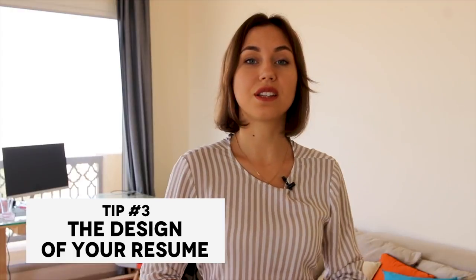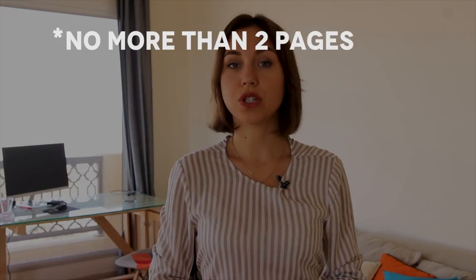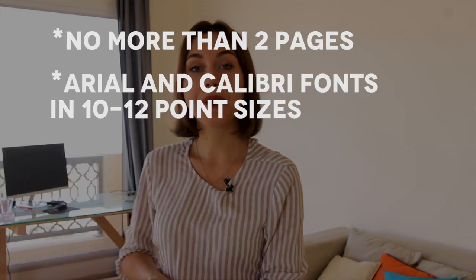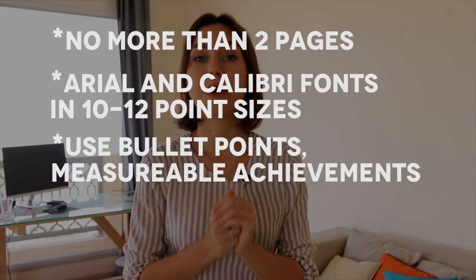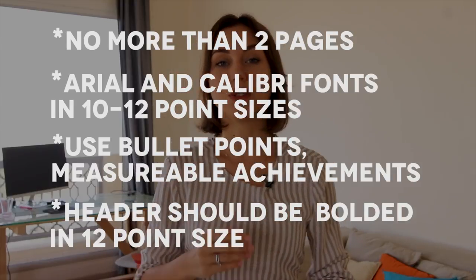Another important thing is the design of your resume. Try to stick to a simple and elegant design. Your resume should look clean and easy to read. Remember, you have only 1 minute to impress your recruiter. So if your CV looks very overcrowded, with too many different graphic elements, it will be quite difficult for recruiters to read it. Try to have no more than 2 pages. Use clean fonts such as Arial or Calibri in 10 to 12 point size. Use bullet points and measurable achievements, and the header of each section should be bolded in 12-point size.